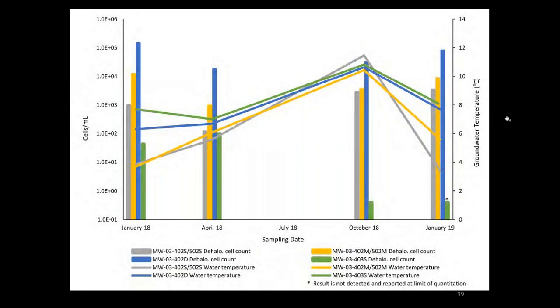And then in this graph, the bars are showing bacteria counts, and then the lines are showing groundwater temperatures. So one of the problems with biodegradation in northern regions is the colder the water, the slower these things degrade contaminants.